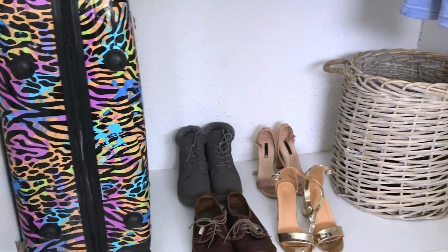But what I decided to do for now is organize it by category. So all of my shirts are together, all of my dresses, etc. And that just helps me to see how many shirts I have and how many dresses I have. And then when I reach my end goal of only 25 pieces, I will color code it again. For my shoes, I downsized to 10 pairs. I don't know how many pairs I had, but now I only have 10.